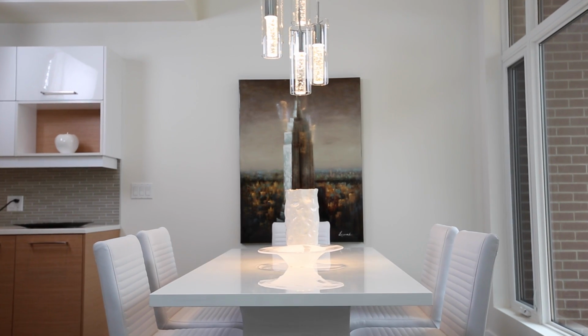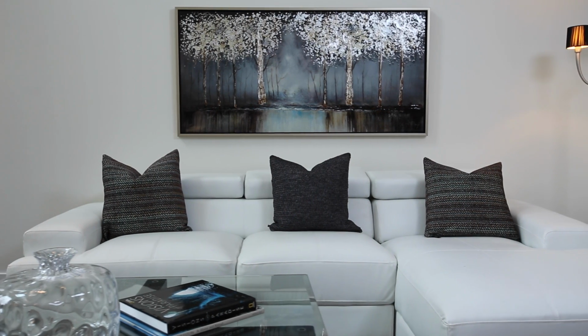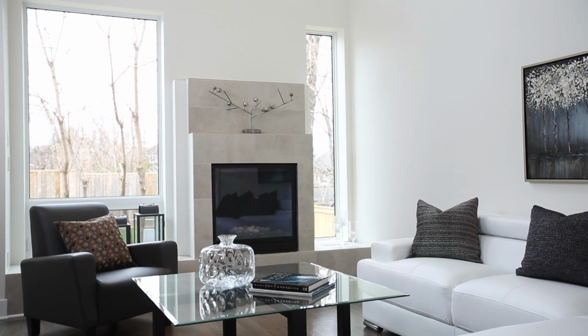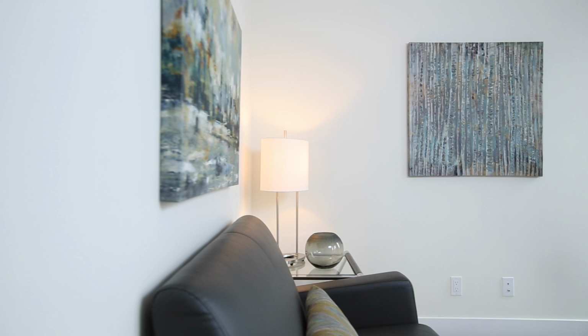Another item that really is important is staging. I would always recommend getting a stager to look at your property to determine what needs to be put in the different rooms in the property, so that again makes it as attractive as you can to potential buyers. Now, some homeowners really have a good flair at home decorating and really staging the house correctly, and that's great. But those of you who don't have that flair, make sure that you get a good stager in there to help you.